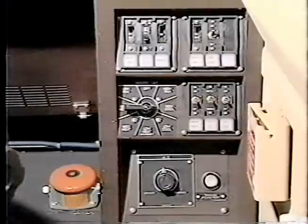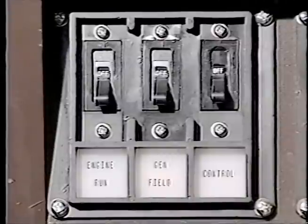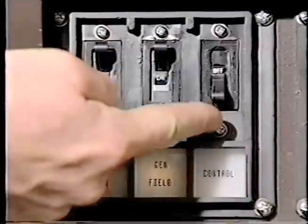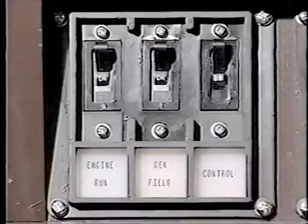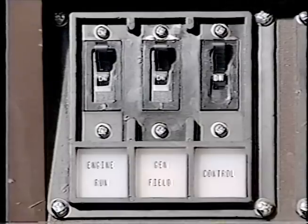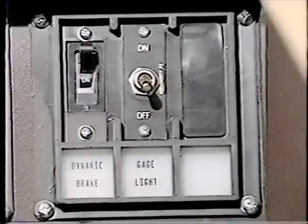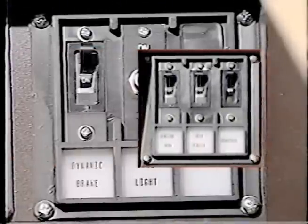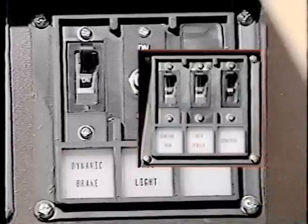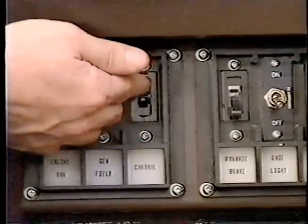The lower console contains additional operating circuit breakers. The engine run breaker must be on to control diesel engine speed. The generator field breaker permits control of the generator output. The control breaker provides power to train line control positive. The dynamic brake circuit breaker allows control of the dynamic braking output through the combined power handle. These breakers should be on for lead operation and off for trail operation. In push service, only the control breaker is on.